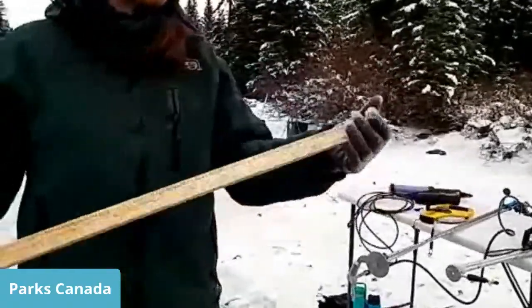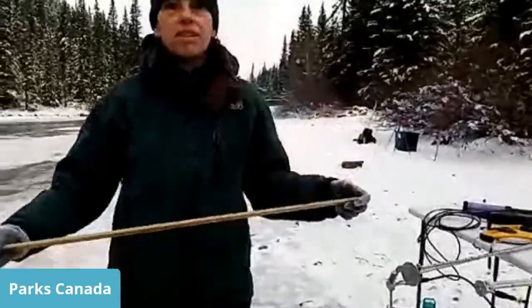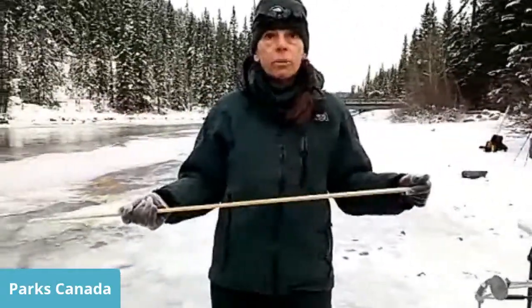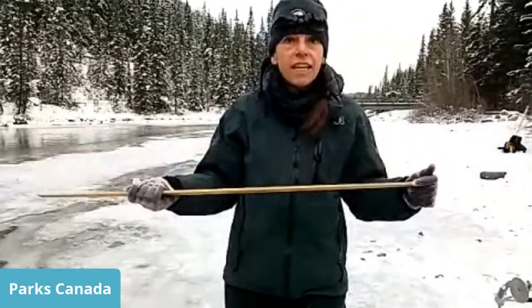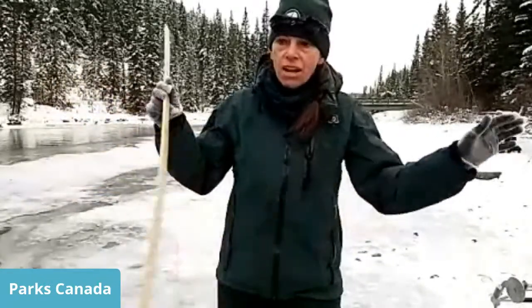So the third and probably least techie way that we can measure the velocity is just using a ruler and another equation. So this is really an equation. It has the gravity standard in it, and it's got pi and all sorts of stuff.